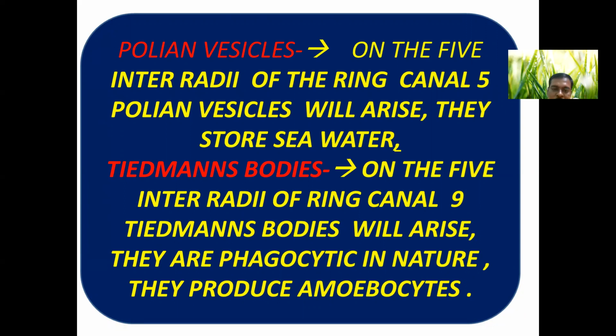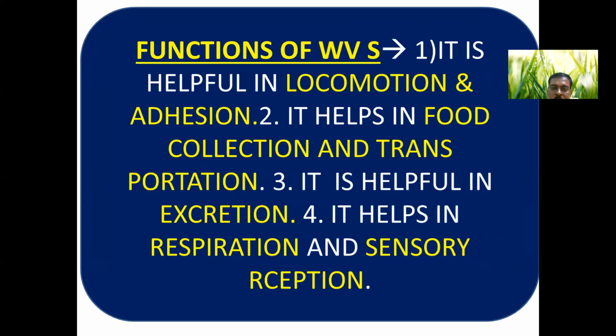Here you can see the functions of the water vascular system. It is helpful in locomotion and adhesion. It helps in food collection and transportation of food. It is helpful in excretion. It is helpful in respiration and sensory reception. These are the functions of the water vascular system.